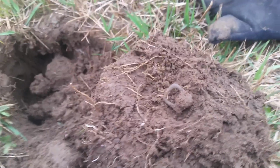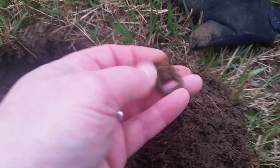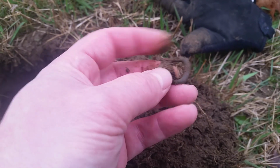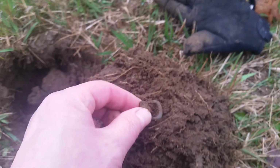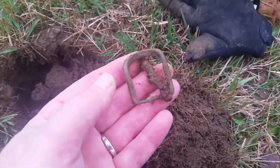And here's a little itty bitty buckle. Got some iron hanging onto the back of it there. That's a cute little guy. And that's another one I didn't get on camera.